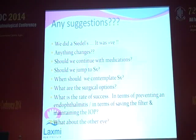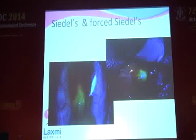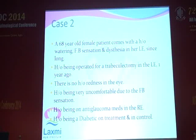I think it's 50-50. Some of them really do well, but some of them really scar down and you have to do a resurgery. Yeah, so that's another thing that you have to remember, that yes, you might do everything, but at the end of it all, you also want a filtering bleb. So, any questions on that? Does anybody in the audience have anything to offer? No? Okay, let me go on to the next case.